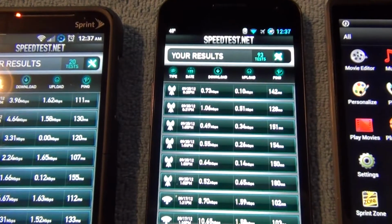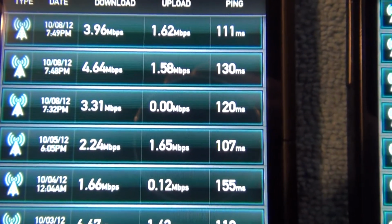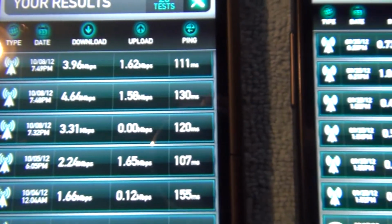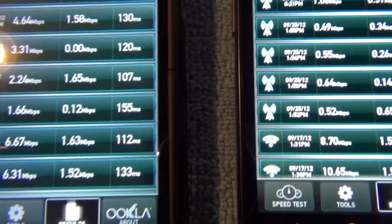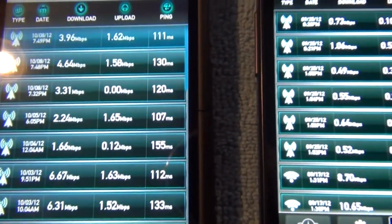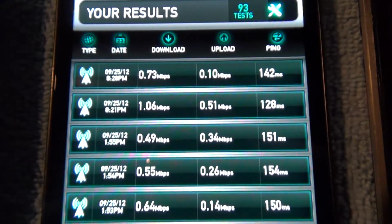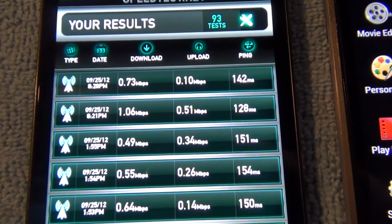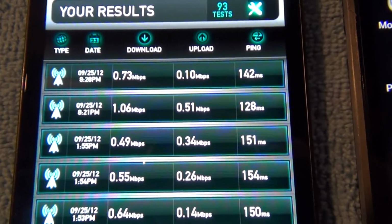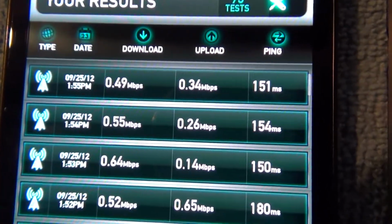here are some WiMAX tests over here. And they're 4, 3, some 2s. There's a 6. There's a couple 6s, so that's pretty good. Some 5s. And then over here we go. Now these here are 3G tests, which are not very good. They have gotten a little bit better, but they have really been slow.